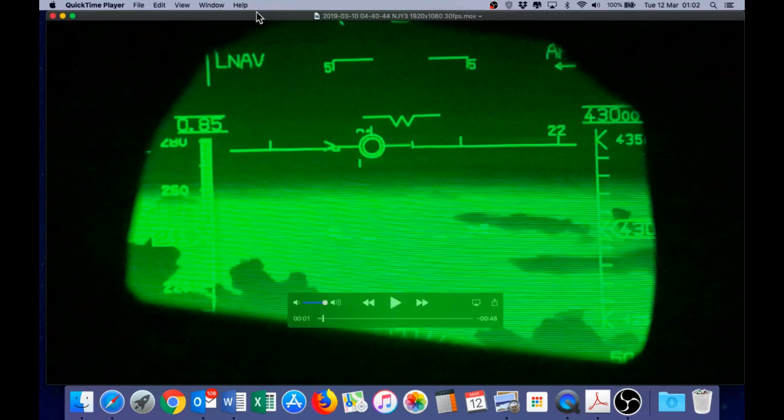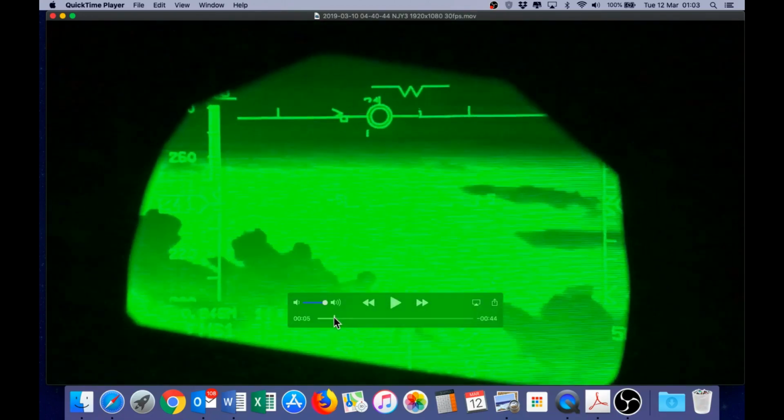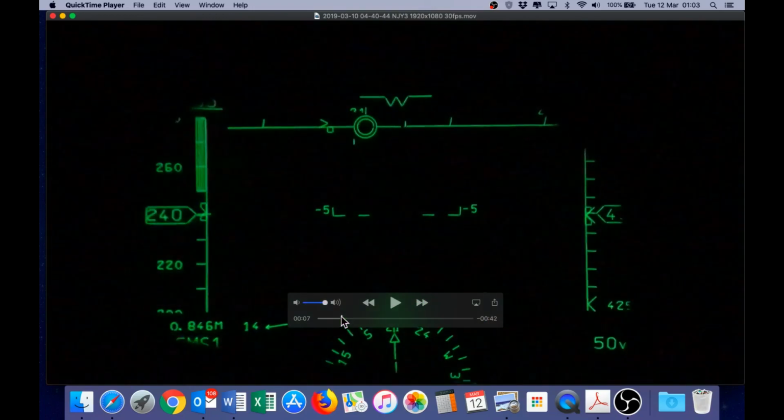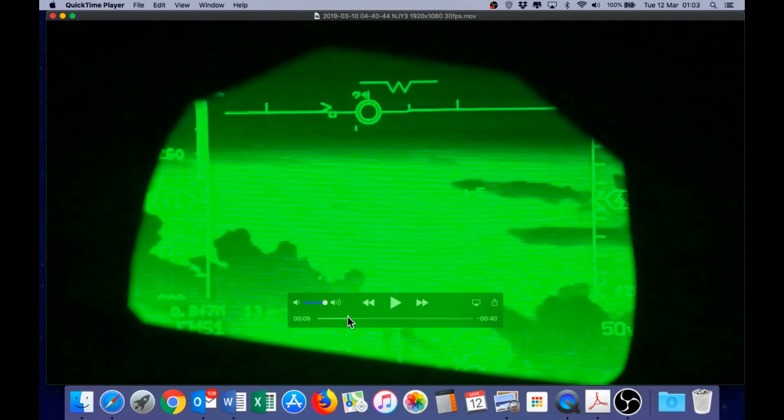Now the last part, I'm just going to show you how useful the head-up display with the EVS can be at night when you're going across the equator with thunderstorms all around. Here we can see the EVS is on, and you can see the silhouette of these thunderstorms below us. Now if I turn the EVS off, you see nothing. All you have is darkness. When you turn the EVS on, you can see the thunderstorms.